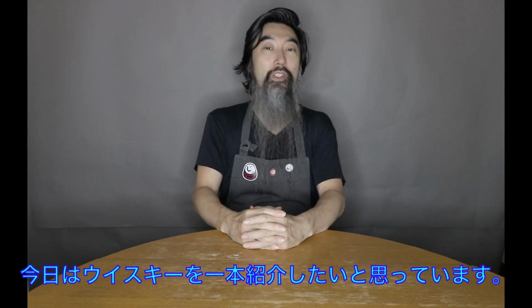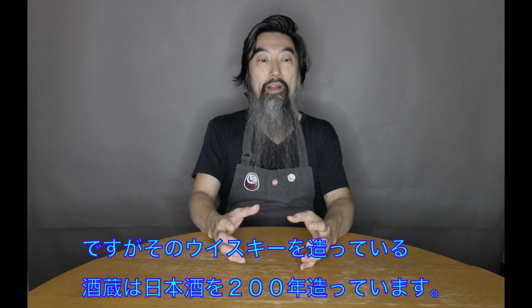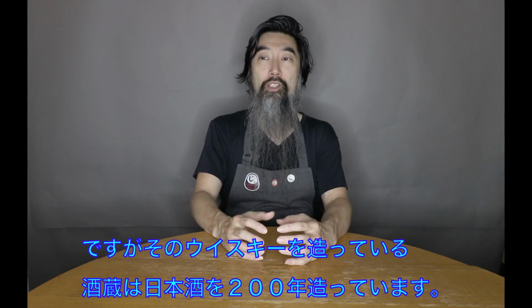So today I'm going to introduce a whiskey. That whiskey is actually very new to the whiskey world. But the brewery has been making sake for 200 years. So they are a very, very old brewery. As a distillery, they are very new.